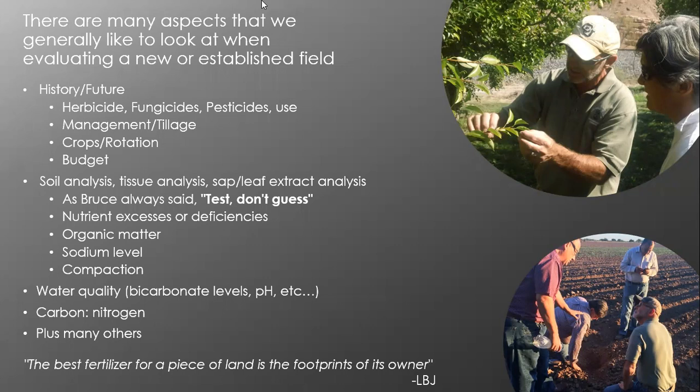Crop rotation is a great thing that we need to talk about here. How can crop rotation help us build soil carbon, build soil health, build diversity of microbial communities? And we need to look at our budget. Those are all things that I look at.